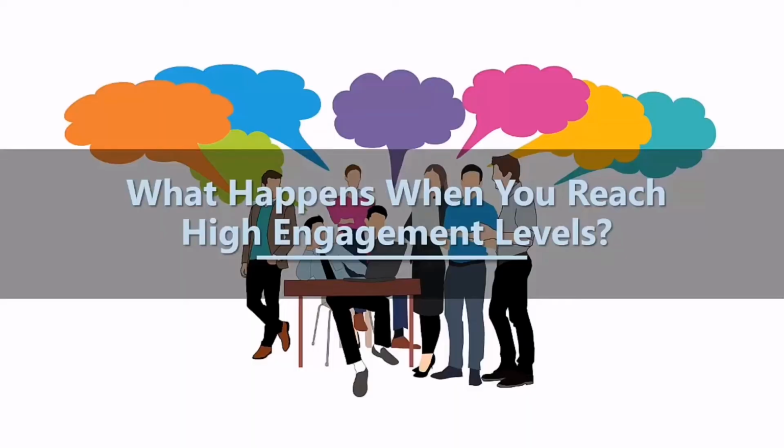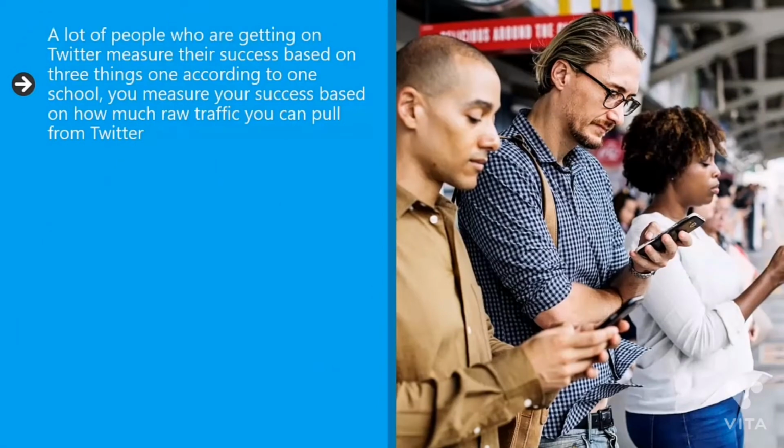What happens when you reach high engagement levels? A lot of people who are getting on Twitter measure their success based on 3 things. 1, according to one school, you measure your success based on how much raw traffic you can pull from Twitter. Ultimately, this is the right answer because, at the end of the day, you need traffic to get conversions. There's no way around this fact.